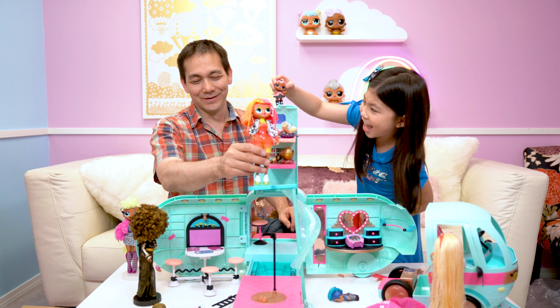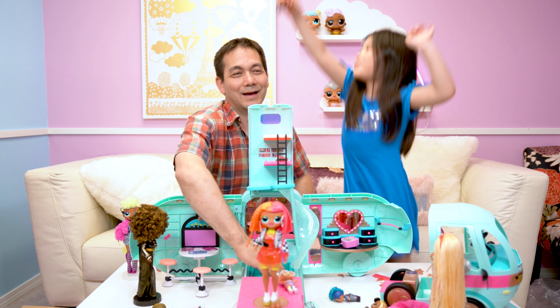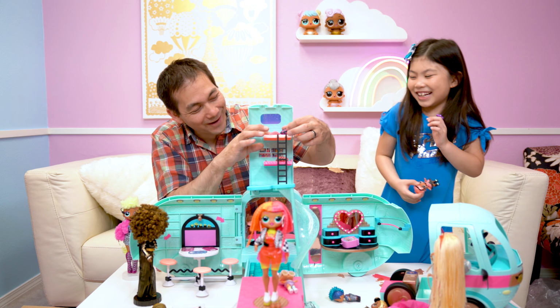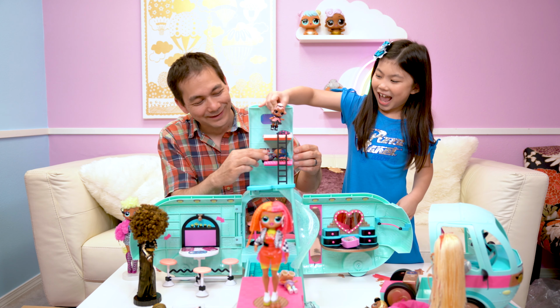Woo! Hey, you're in my bed. We forgot the ladder. There we go. Yay. That's a little stronger now. Bunk bed! I'm sorry, but your pillow and your blanket fell in the pool. Hopefully it dries out. It's wet. I'm not going to pick the top bunk. I think I'll take the bottom bunk.